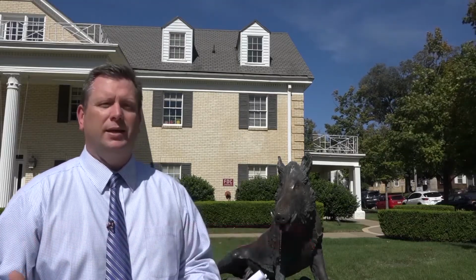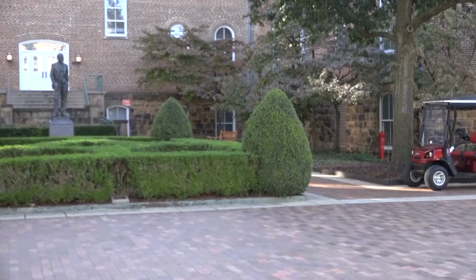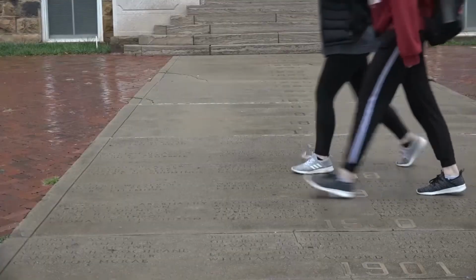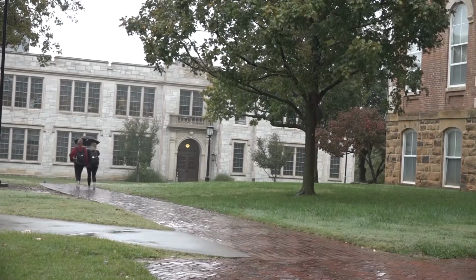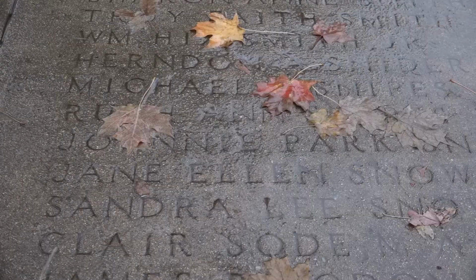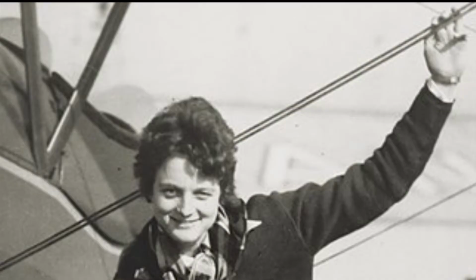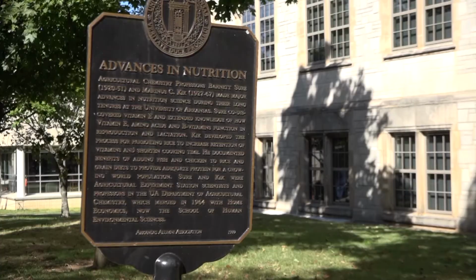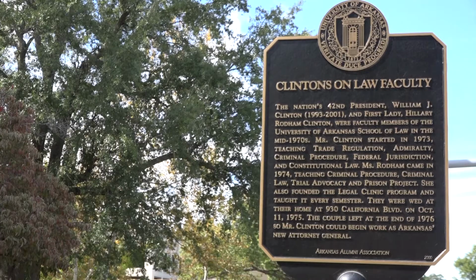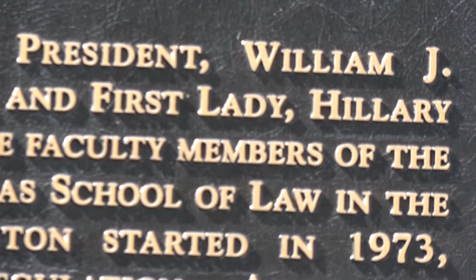I think whether it's a building being named after someone or a statue, really the idea is to honor that person. The statue, to me, is symbolic of very major achievements. Female graduates of the University of Arkansas who went on to make very major achievements include pioneers in medicine, aviation, and justice. Yet, of 35 historical markers around campus describing the university's history, only one mentions a woman's name.